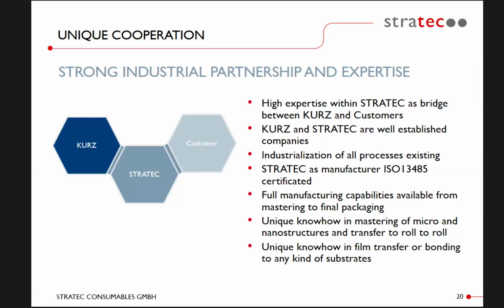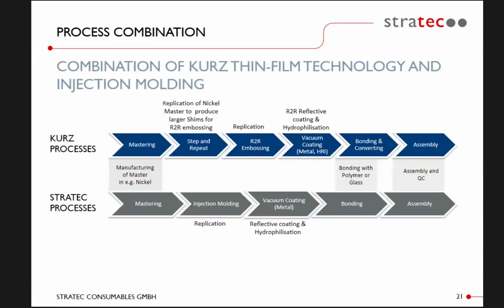But they are an engineering company. They're serving completely different industries. So if we have a project together, STRATEC has the contact to the customer, and we, of course, have the ISO certifications we need for diagnostics. When I started working for them, I really was surprised. They really call the processes the same.